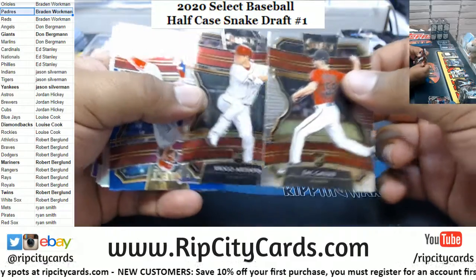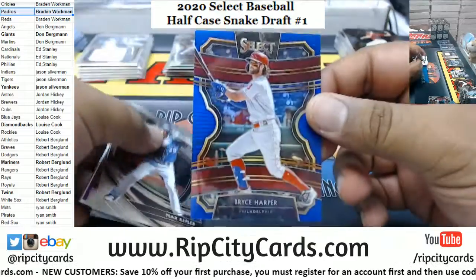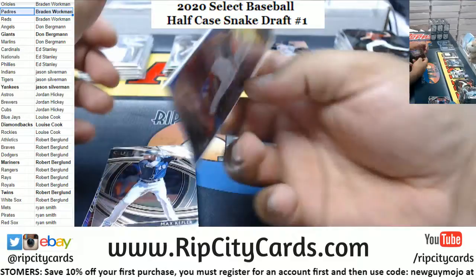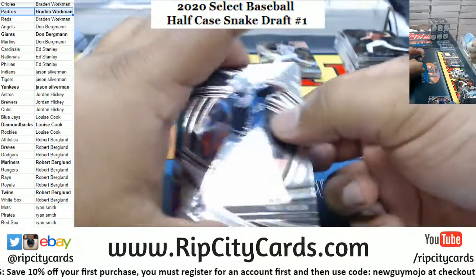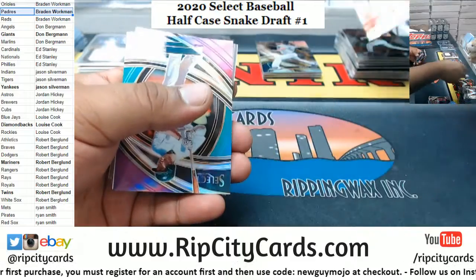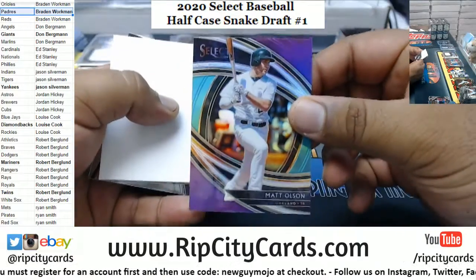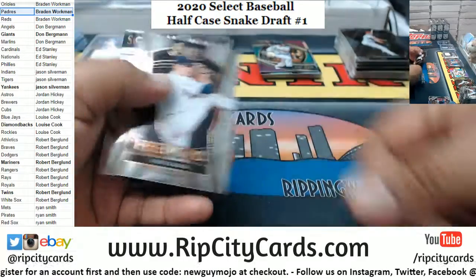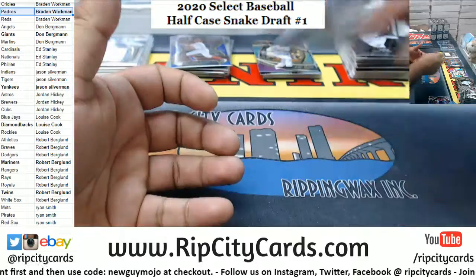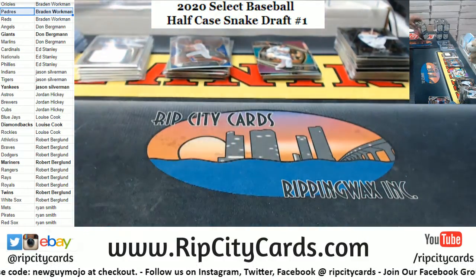Gallon for the D-backs, Akiyama, Reds, rookies. We got Bryce Harper, Phillies blue, which is to 149. Sandoval, Angels rookie. Matt Olson, A's tricolor. Schoolball, Phenom insert, rookie Tigers. All right. 3 down, 3 left.